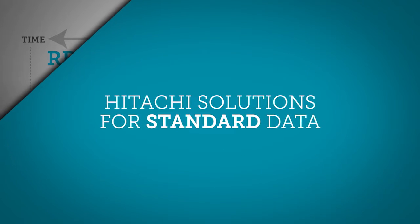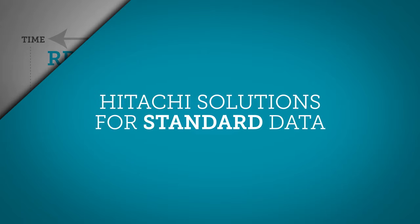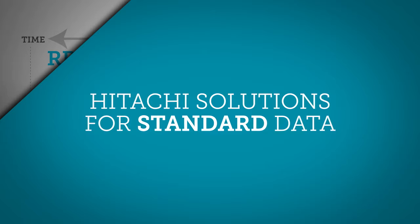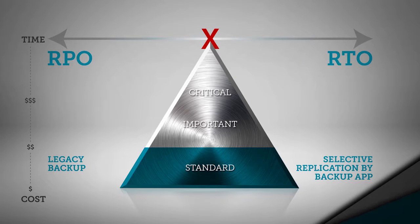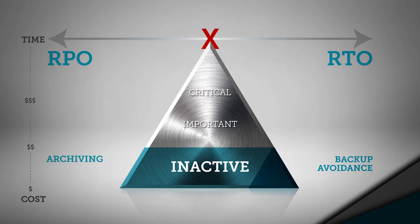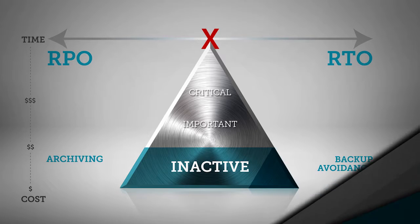For standard data, backup is all that's needed, except there is too much data on too many devices in too many locations. Traditional backup simply doesn't work anymore. Standard data is also more than 75% inactive. That is, it never changes. So, once you have a copy, there's no need to back it up every time, week after week. It's better to archive all that inactive data.